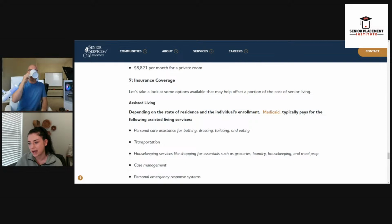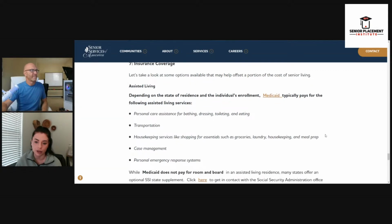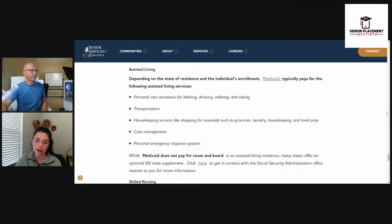And this says assisted living Medicaid typically pays for the following. I don't have that experience, so I know everywhere is different. Medicaid in my area has a waiver to the tune of a good old $200-something a month, and it's a 2-year wait list, so it's a moot point for my families. But check in your area to see if Medicaid helps with assisted living. Mine does not. In skilled nursing, usually Medicaid does pay for everything, like Matt had referred to.